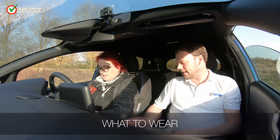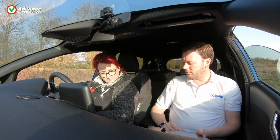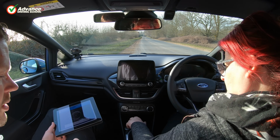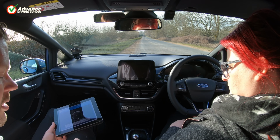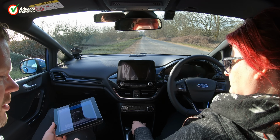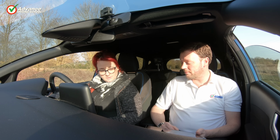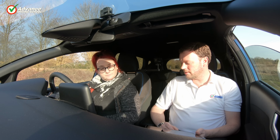Wear clothes that are comfortable and not too restrictive so that you can move freely, as you will be looking left and right over both shoulders, moving your arms to control the steering wheel and pushing the foot pedals, sometimes all at once. We recommend wearing comfortable trainers or shoes that allow you to feel the car's pedals, as this will help with your car control.